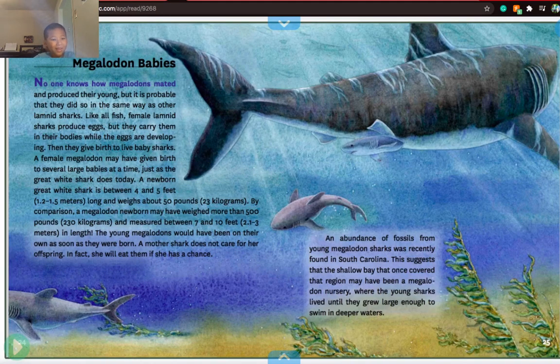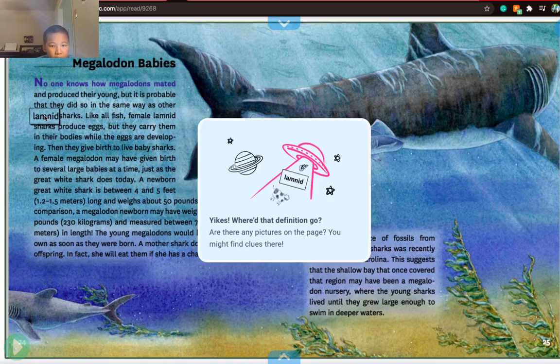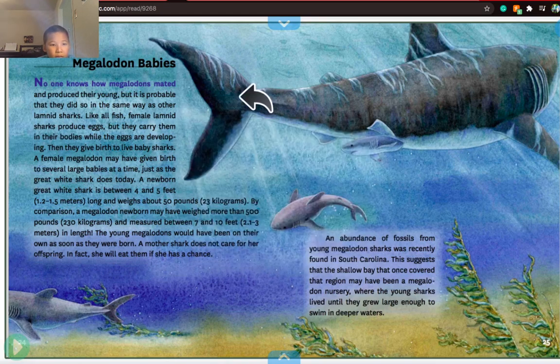Megalodon babies. I've actually just gone through it, and I think this is the last page. No one knows how megalodons mated and produced their young, but it is probable that they did so in the same way that other lamnid sharks do. Like all fish, female lamnid sharks produce eggs, but they carry them in their bodies while the eggs are developing. Then they give birth to live baby sharks.